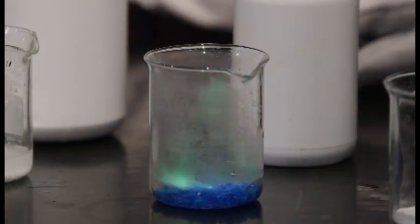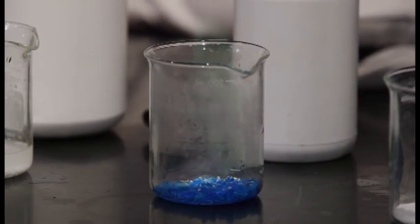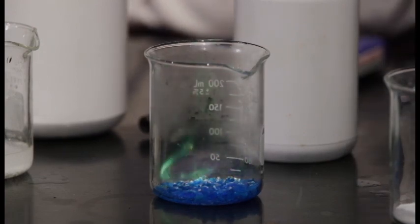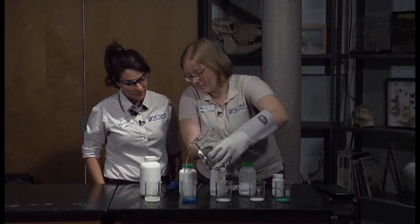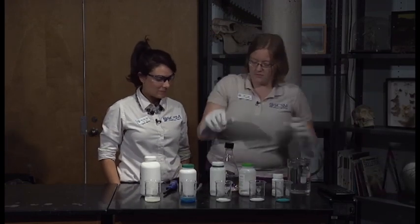Now, I don't think it looks too blue. I think it looks green. Yeah, that's a beautiful green color. Very cool. Awesome. So again, I'm just going to pour a little water, set that fire back down.